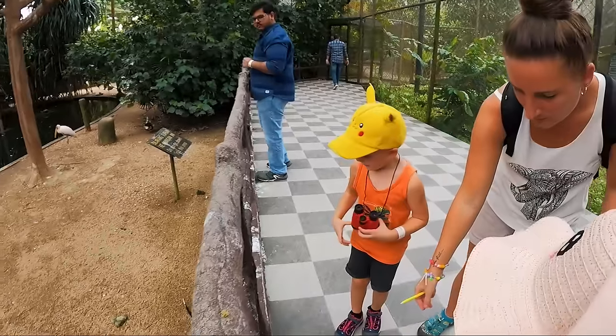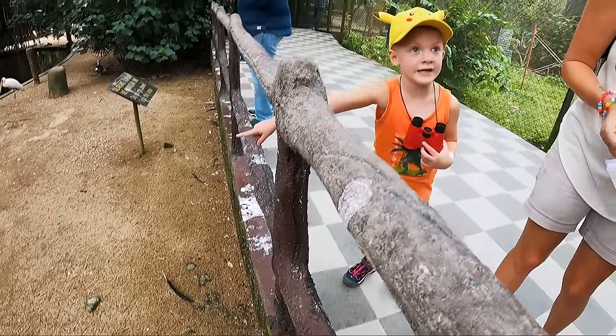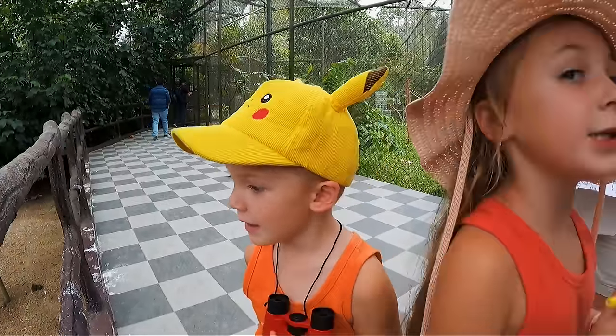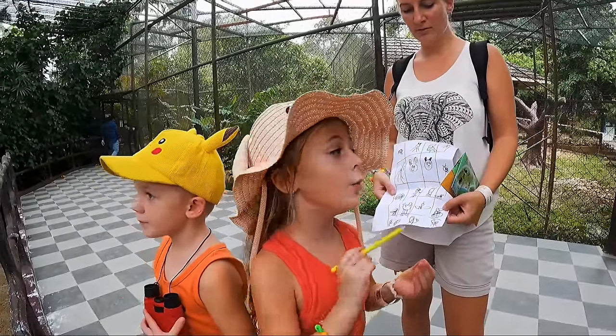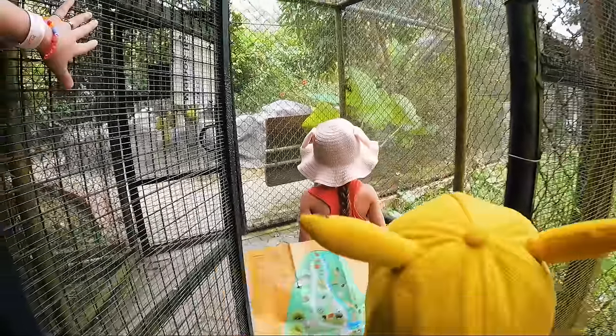Daddy, look at me. See that black feather right there? That's from one of those little guys. Oh, yeah, he must have plucked it out, huh? I would like to X it out. Guys, have we seen elephants yet? Nope. Okay, here's my duck. Excuse you. Let's go to the next section. We found our first reptile, Daddy.